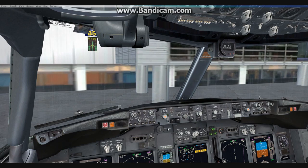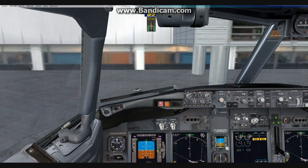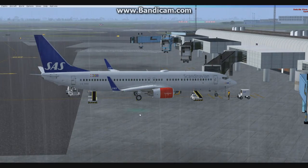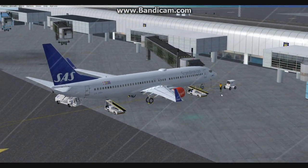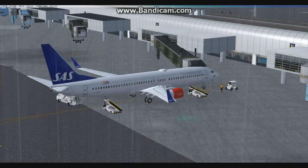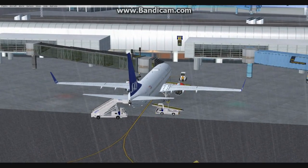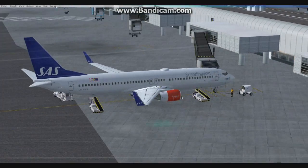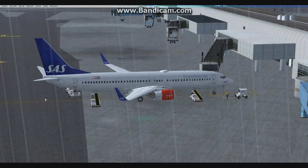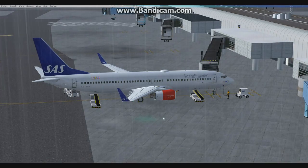So now we're gonna start the APU. Starting APU. So the APU is an extra engine. So when we disconnect the external power unit, or the ground power unit, sorry, we still have electricity in the aircraft. So you can see its exhaust pipe here. So we're using the APU when we are backing out of here, when we're not using engines. But when we're using engine power, then we can shut the APU off.